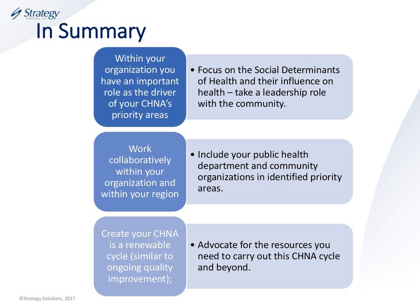So in summary, and I apologize that we are a little over our hour, within your organization, you have an important role as the driver of your CHNA's priority areas. The new thing is to focus on social determinants of health and their influence on health. Take the leadership role with your community. Use this as a stepping stone to create a collaboration or a consortium of all kinds of agencies in the area that might have a touch point on needs of the community, and work together to really move the needle over the next 3 years.